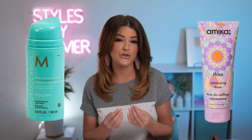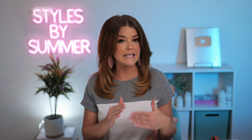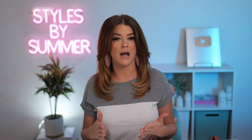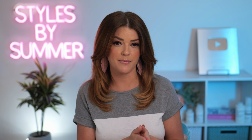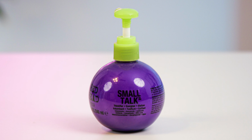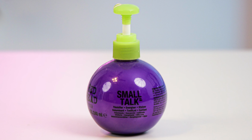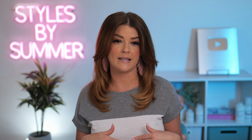I find Moroccanoil and Amika's thickening creams to be super concentrated, so you barely need any product. When using a thickening cream that you're unfamiliar with, I recommend starting out with a pea-size amount and seeing how your hair responds before adding more for your blow dry. For demonstration of this particular product, I use Bedhead Small Talk, as it is such a great product and it is one of the few volume creams I feel you can overuse and it doesn't leave that product-y or greasy feel to your hair once it's styled.